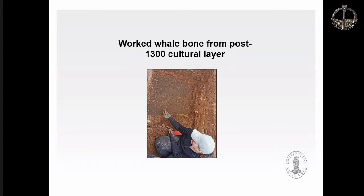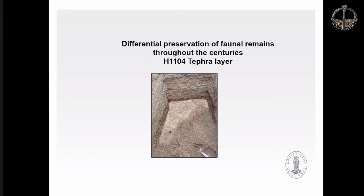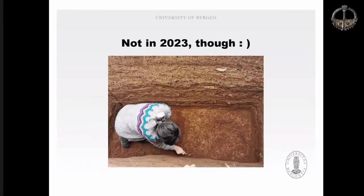Here we have a whale bone that's right on top of this sort of dark grayish bluish layer, which is actually the 1300 tephra layer, which is a great marker. Here is the Hekla A-level of 4, the whitish-grayish tephra layer, which gives us really nice sort of stopped gaps, if you like. This is our fantastic host from Svarfaðardalur, Line.